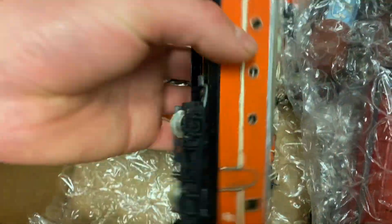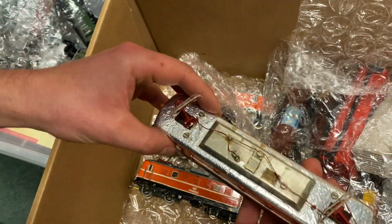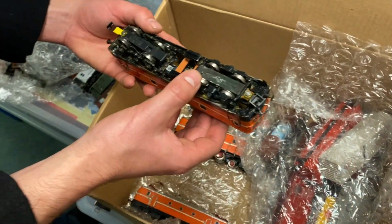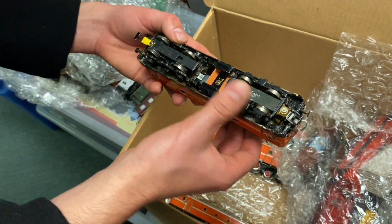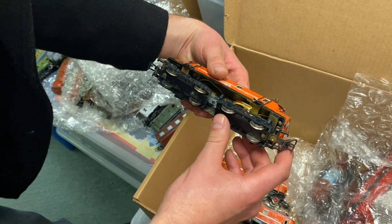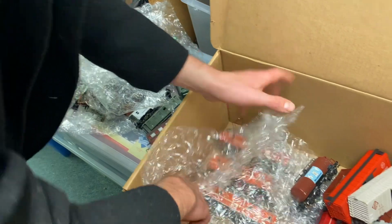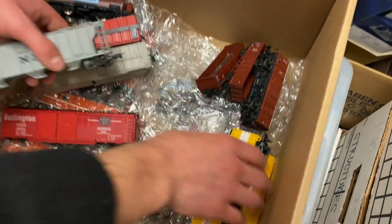Brass. No idea where these would be from. I haven't seen anything quite like it, to be honest. Swiss? Not even. Made in Austria. Lilliput. That's a name you don't hear around here too often. Huh. Let's have a look at what's on the other side. I think it's more German stuff.